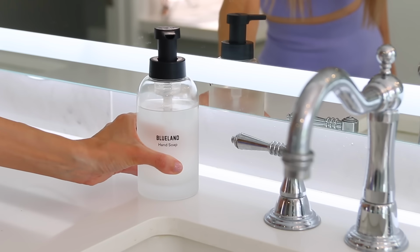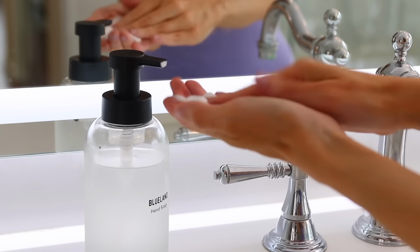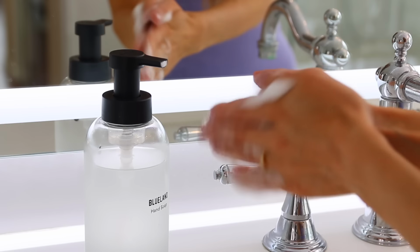And I have my Blue Land glass refillable soap container. This is my favorite soap. I talked about this in a recent video, but it's just the most thick, luscious foam.